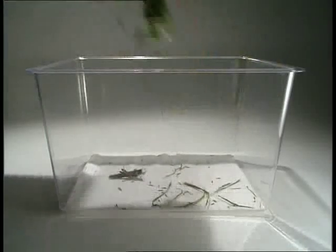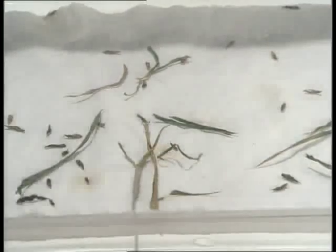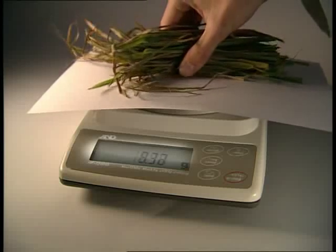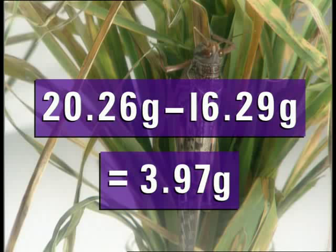After 4 days, all the remaining pieces of grass are collected. The grass not eaten by the locust has a mass of 16.29 grams. This means that the mass of grass eaten is 3.97 grams.